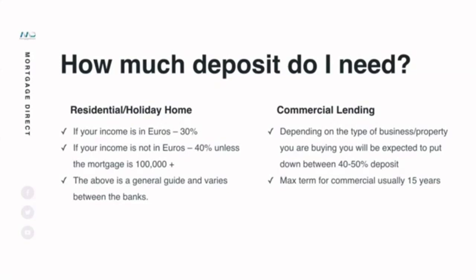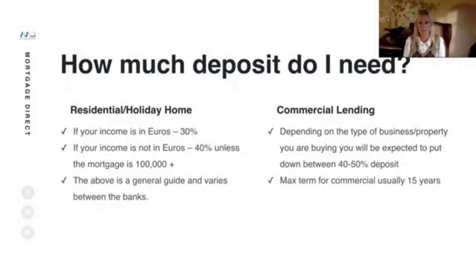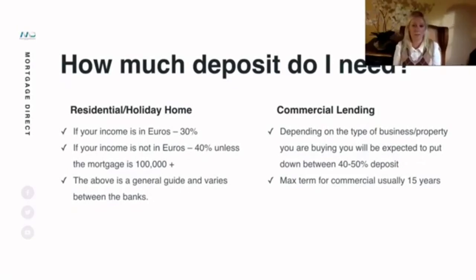For commercial lending, it very much depends on the type of project you're trying to do. If the banks like the project, they're very often willing to make better offers. But as a general rule, you need to put down between 40 and 50% deposit, and the maximum term is 15 years. Again, it very much depends what you're trying to do. Like I said, if the proposal is very attractive to the bank, then they're willing to negotiate those terms.